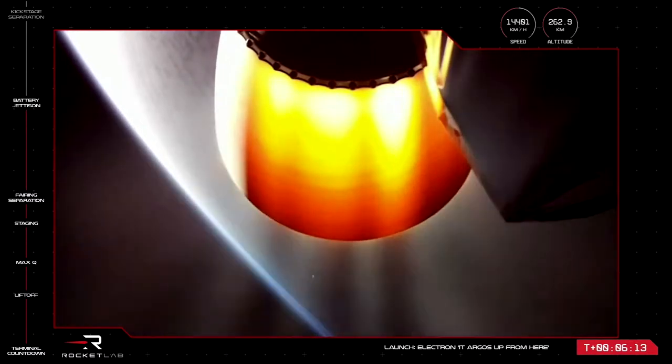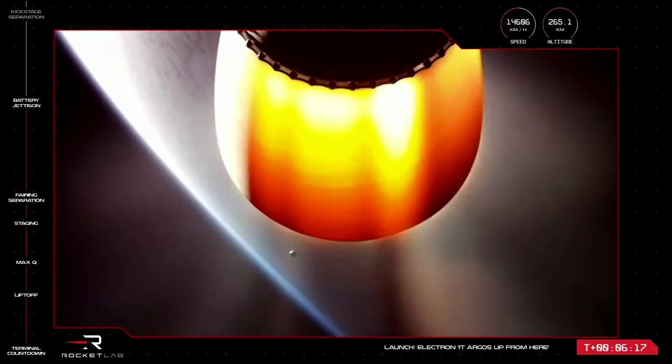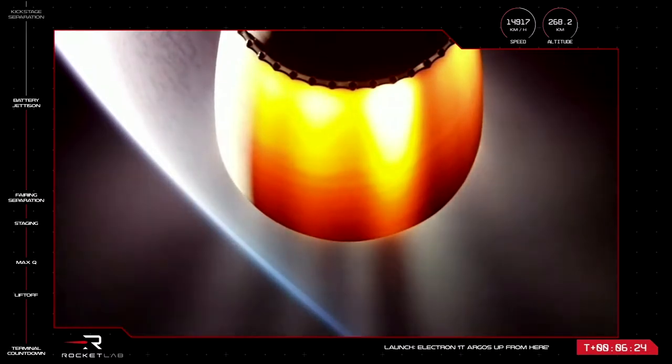Stage 2 propulsion still nominal. Hot swap successful. And battery hot swap is confirmed.